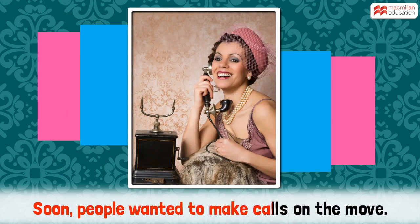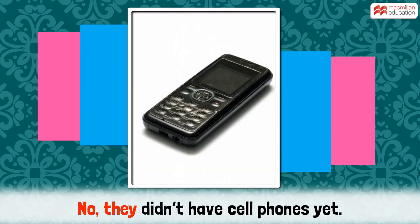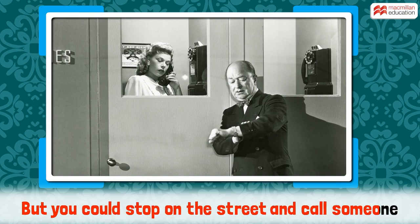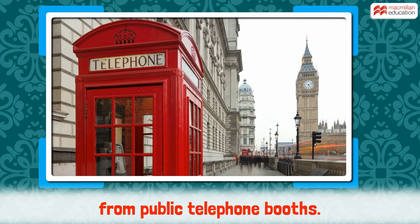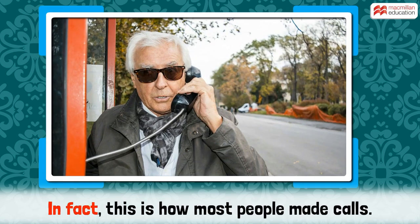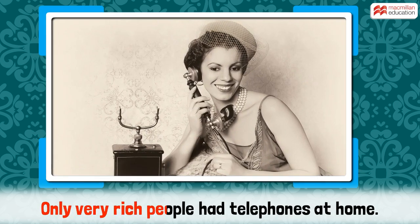Soon, people wanted to make calls on the move. No, they didn't have cell phones yet. But you could stop on the street and call someone from public telephone booths. By the 1930s, many major cities across the world had such booths. In fact, this is how most people made calls. Only very rich people had telephones at home.